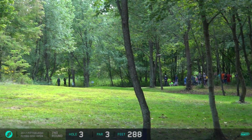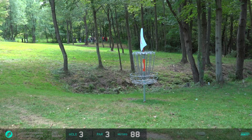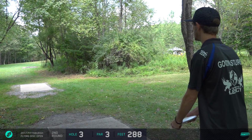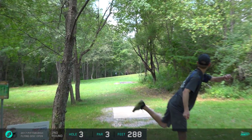Oh, really not as much as you might want. This could be scary. Yeah, that's going to be OB, I imagine. That looks OB to me as well. Yeah. I think he hit the backside of those rocks. And you talk about sliding OB. Also, if you hit any of those trees, it's almost guaranteed OB land.